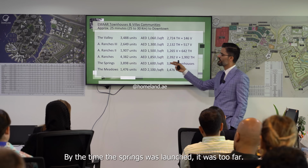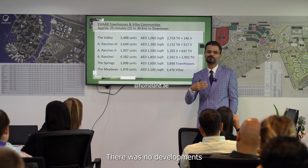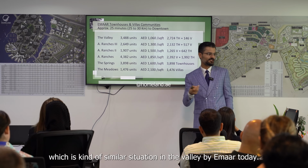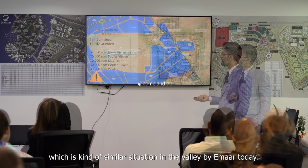By the time the Springs was launched, it was too far. It was out of town. There were no developments between downtown, between Trade Center, not many developments between Trade Center and the Springs, which is a kind of similar situation to the Valley by Emaar today.